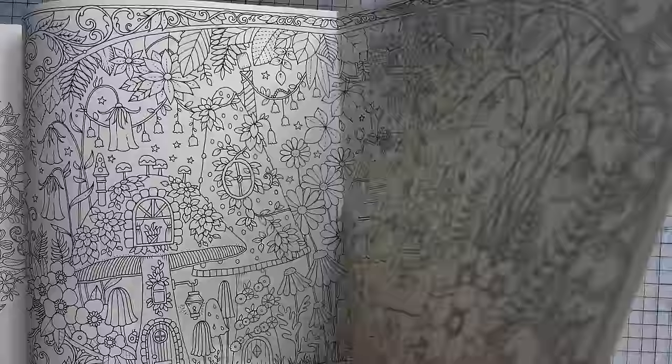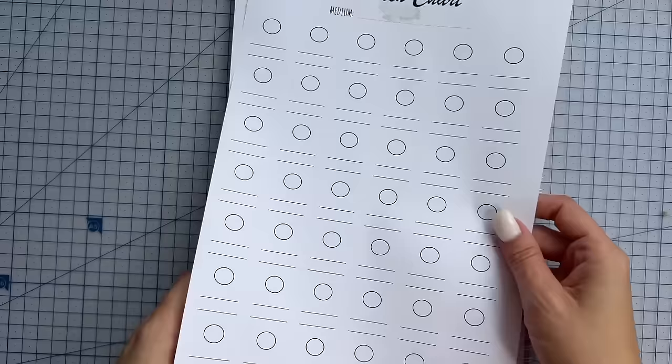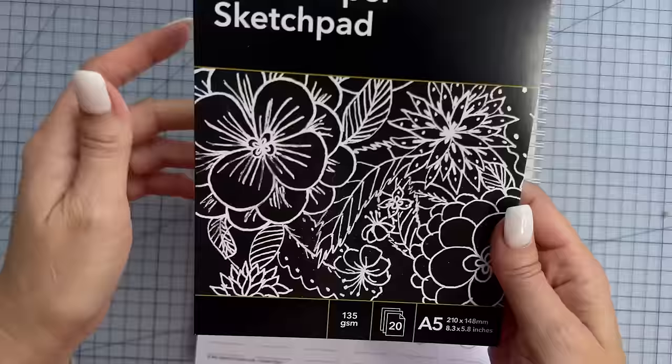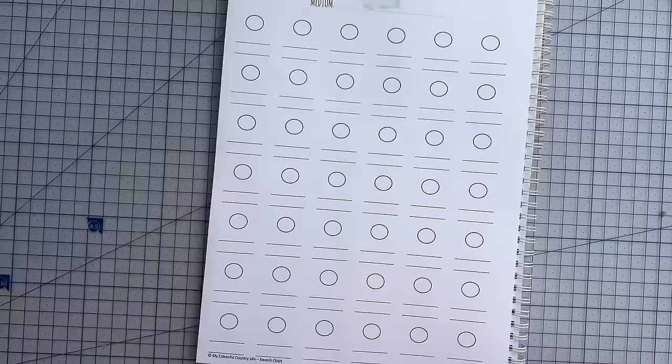All right, so I have printed out my swatch sheet and I'm just going to chuck a notebook underneath for some cushioning. I've also got some black paper here as well for when we do the metallic pencils. And so this is just normal copy paper, like I mentioned earlier. And for the black paper, I'm just using this here. Okay, I'll just zoom you guys in a little bit.